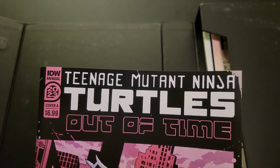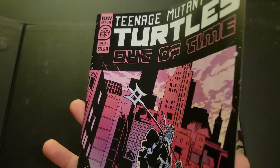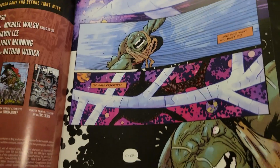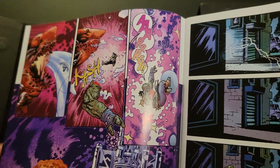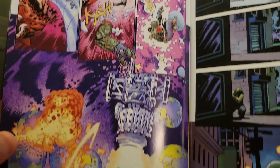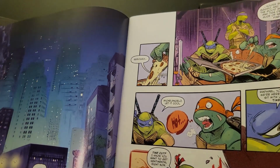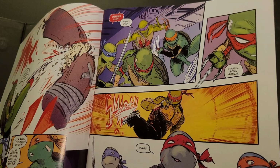And we have Turtles Out of Time. So this is a cool one too. This is about one of the turtles time traveling to the present to stop them from doing what they're gonna do, because it's gonna mess everything up. And so yeah, it's pretty cool. Once again, premise is neat. I really enjoyed this issue.